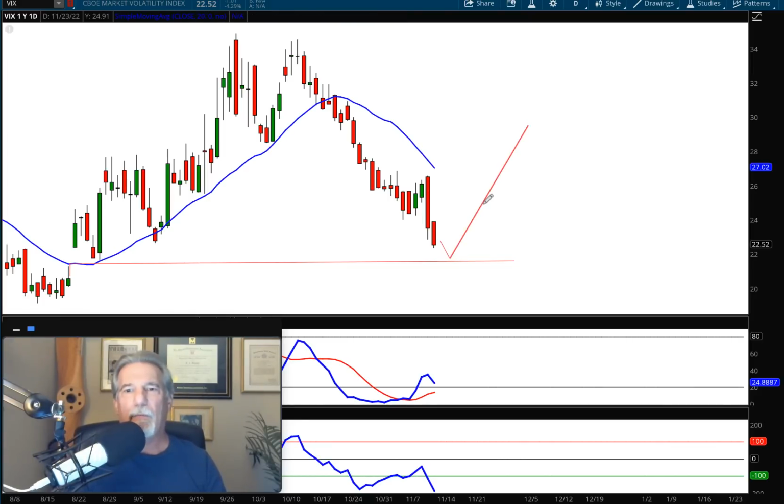So there's my forecast for the VIX, down to fill the gap, and then right back up to 29.51.